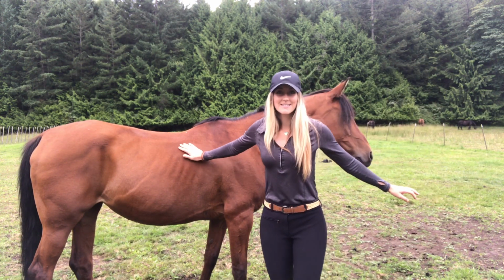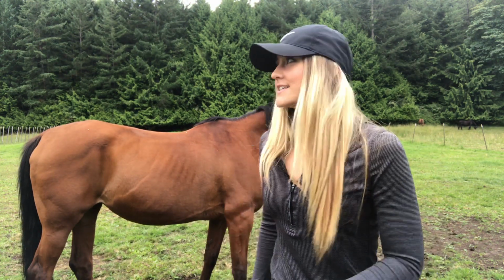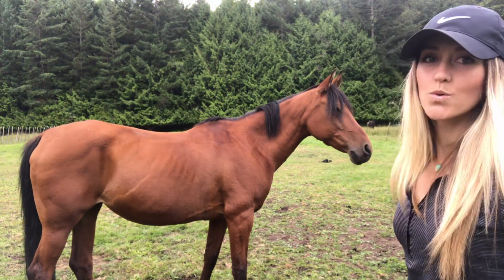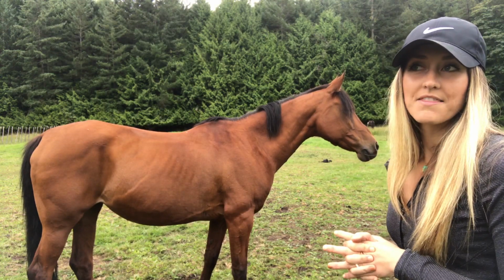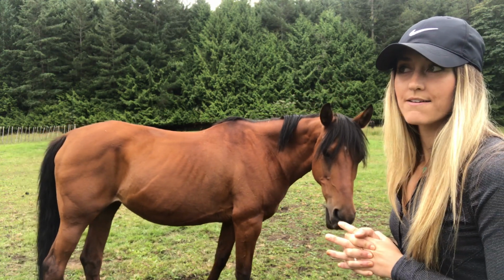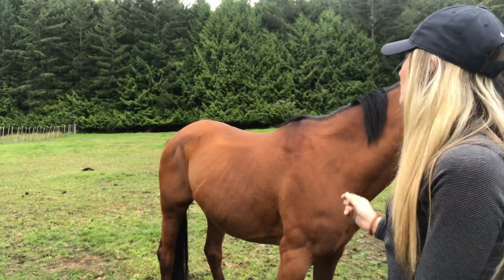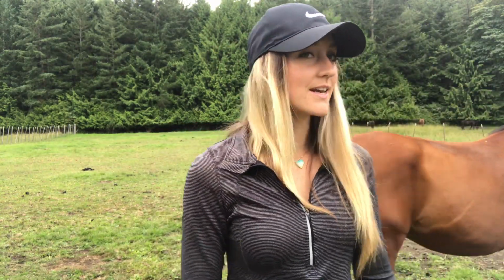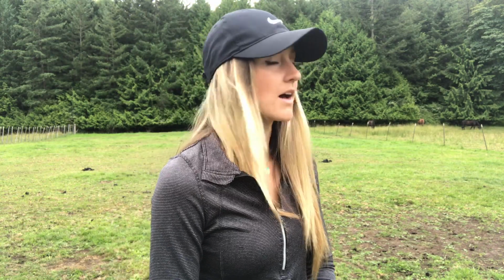Okay, so Kamikaze is kind of small. So I'm about 5'8", and I'm pretty sure she's 14'3". So she is tiny. I think I pictured myself with like a 15 or 16 hand horse. Oh, but look at how sweet she is. Oh, did I just poke you in the eye? So she is kind of small, but she doesn't really feel small when I'm riding her. I've ridden a few other horses that I felt kind of big for, but I feel pretty good on Kamikaze.